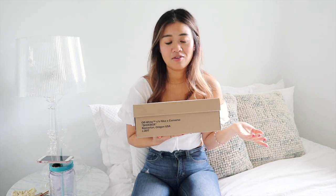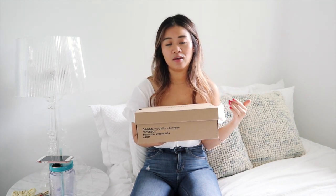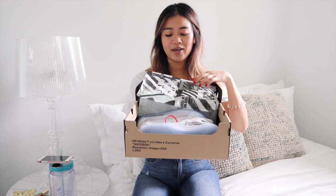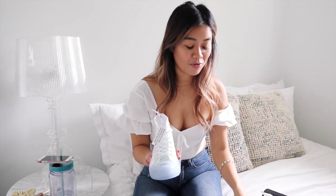So I'm very excited to get probably my millionth pair, to be honest, but this is also my first Off-White item. For those of you who aren't familiar with Off-White, they are a label created by Virgil Abloh, who is an absolute creative genius and now the head designer of Louis Vuitton, and he collaborated with Nike as well as Converse to create some really dope shoes with his brand Off-White. So this is the box, so you guys can see. It says Off-White on it and everything, and then Converse in quotations, which is very classic Off-White. You open it, this is the tissue paper, and these are the Off-White sneakers.